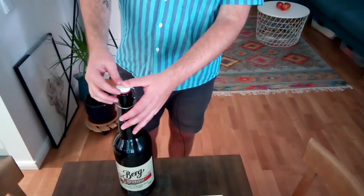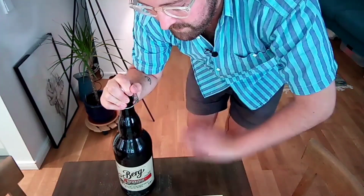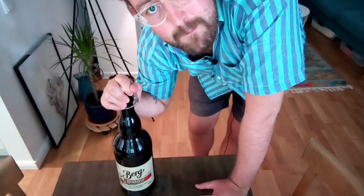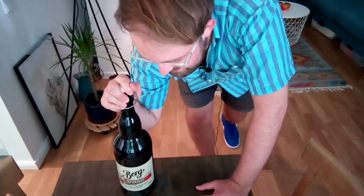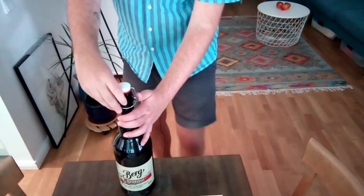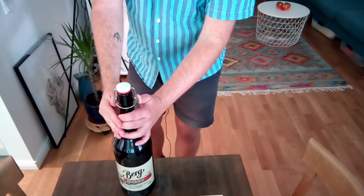So I'm going to change the camera angle. I'm going to open this on the table. That's not always recommended. I was always taught never to put them down on a table. I don't really know the reason for that, but we're going to risk it with this one because it is so risky to do up in the air. All right, so here we go. Thumbs either side.